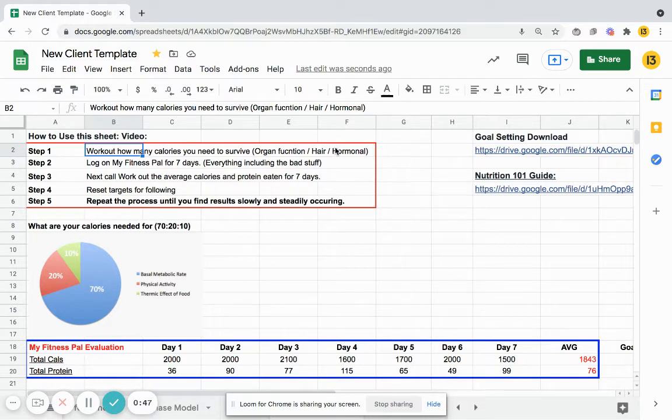The reason for this is that if you're in a calorie deficit of more than that, then you're going to run into a lot of issues with trying to lose fat and tone up, because you're under eating and your body's going to store any extra calories at any point as fat. This is something we'll talk about later.